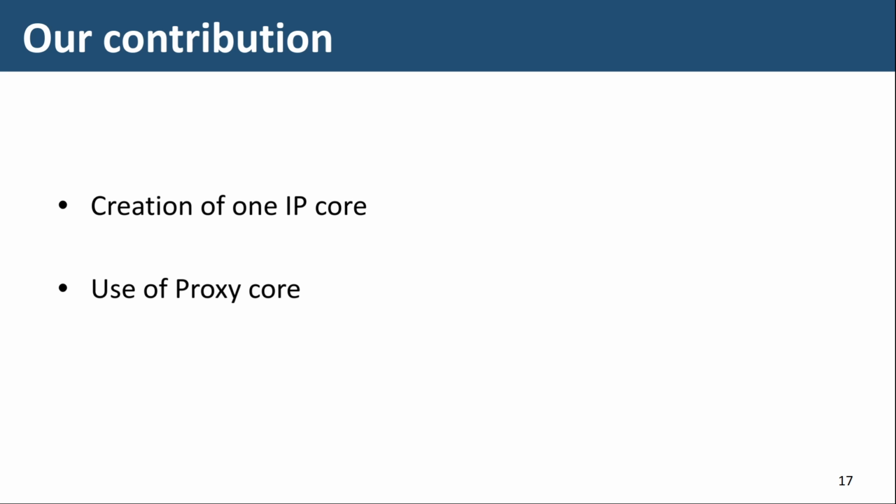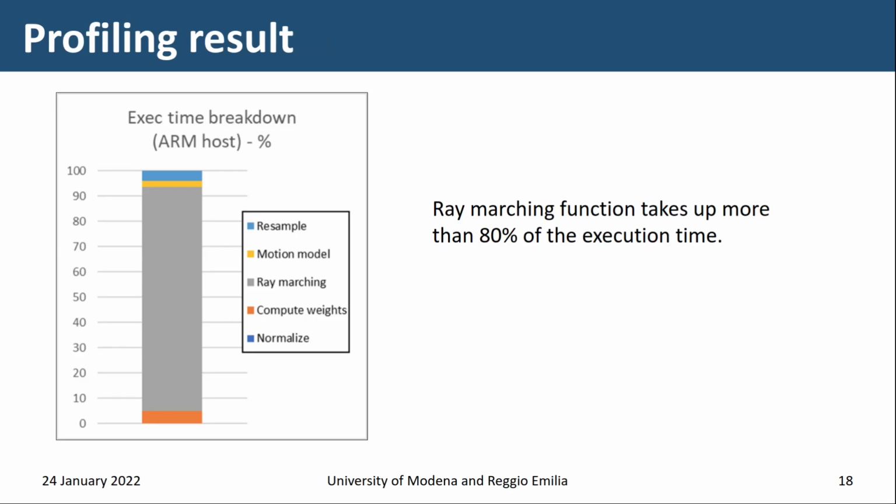So now our contributions are divided into two main parts. One is the creation of an IP core to have hardware acceleration of the particle filter algorithm. And the second is the use of a proxy core to decrease the data transfer. We will talk about these two aspects in more detail in the following slides.